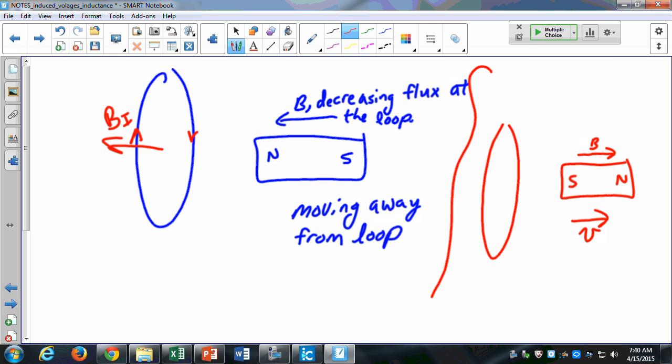Now remember before, when it was going towards, the magnetic field opposed this magnetic field, so it would be to the left. But now that it's going away, what is the direction of the magnetic field generated by this loop? To the right. Right. So this is the magnetic field, we'll call it BM of the magnet. This is the magnetic field that's generated by that current, dI. Okay, so what is the direction of this current?